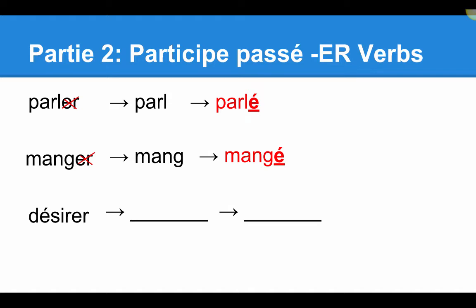Okay, so hopefully you've done just as I did above, taken the ER off désirer first. That leaves you with désir. And on the end we stick an E accent aigu, leaving us with désiré.